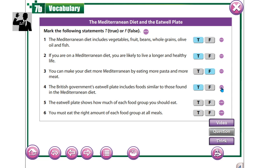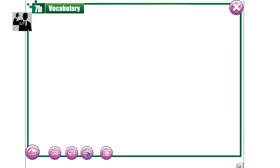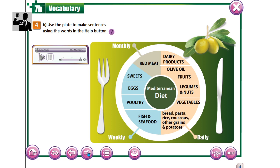The Eat Well plate shows how much of each food group you should eat. Is it true or false? And that is true. Number 6. You must eat the right amount of each food group at all meals. And the answer is false. We see the next question.